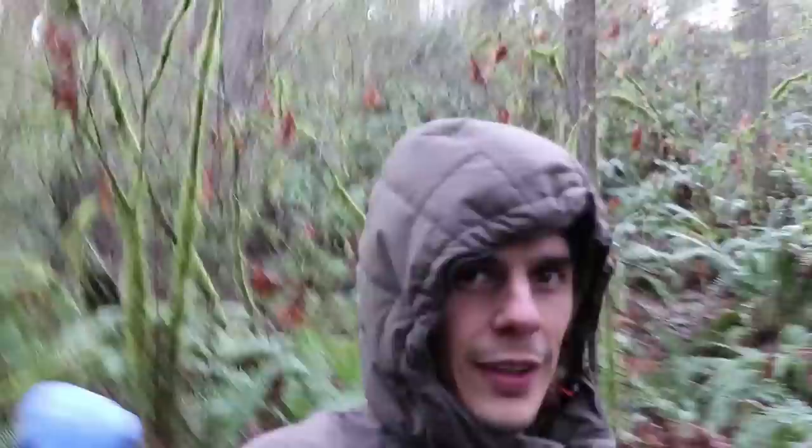Bigfoot could be anywhere. In there, behind that tree. He's behind that tree. Maybe behind that tree. I see it. Wait, he just poked his head around this tree. Over here. Nope. Not there. Come on. Let's go find Bigfoot. He's got to be around here somewhere. We saw his footprint.